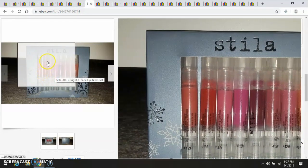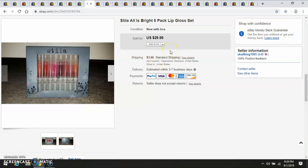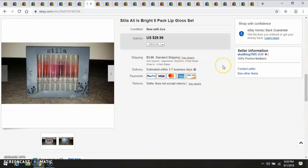Got this at a local thrift shop in town that I recently just started hitting again in the last few months because it was on my way to the Goodwill outlet. This is a Style All Is Bright 8-pack lip gloss set. It looks like it was probably from some winter collection, like maybe it was put out before last Christmas or something like that. So I bought that for $2.49 and I sold it for full asking price of $29.99.